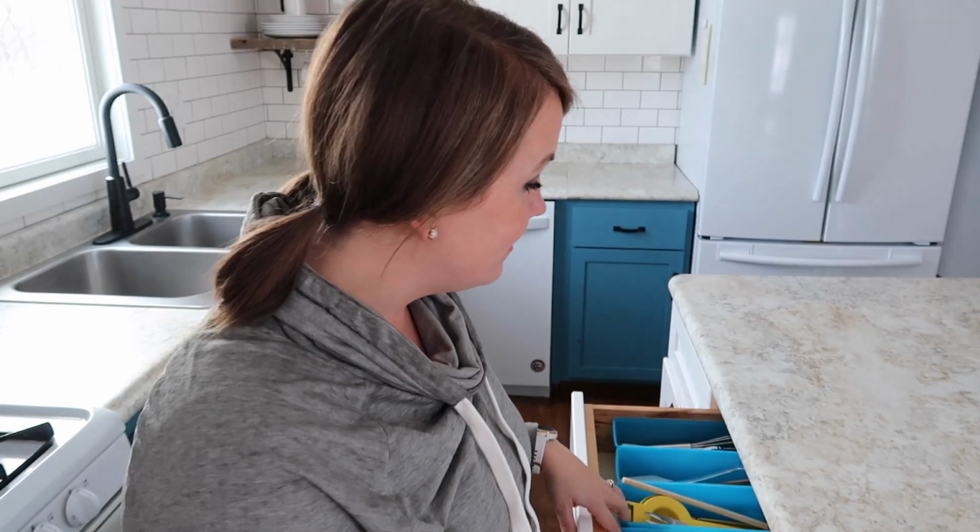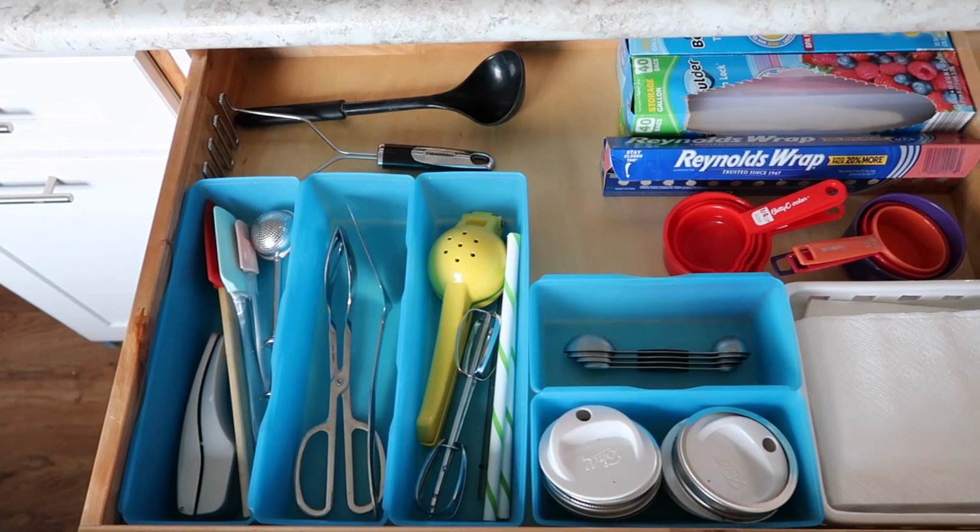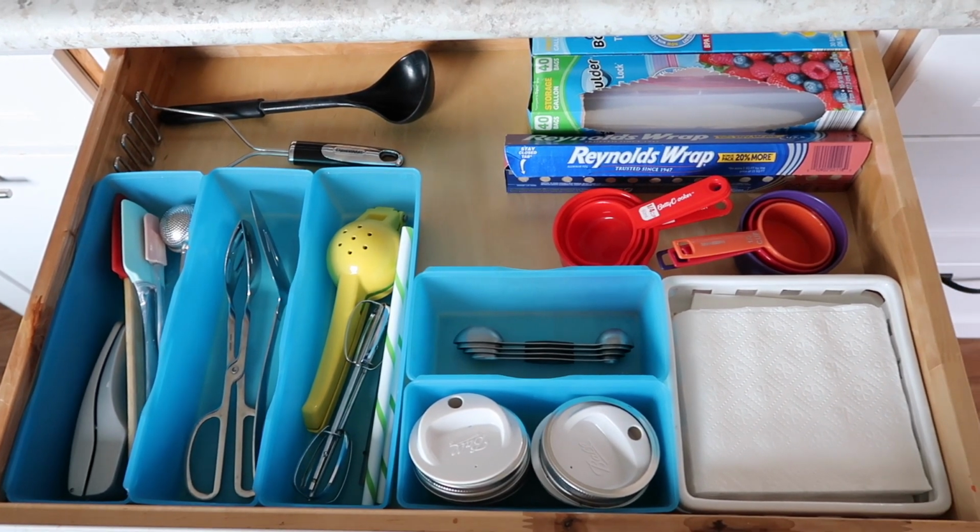Okay, but that also leads us to not wanting to make a mistake. I didn't actually straighten this. Okay, you can't even really see in it. Usually I just at least peek in to make sure it's kind of straightened up. But not wanting to make a mistake with simplifying our cooking utensils and dishes.